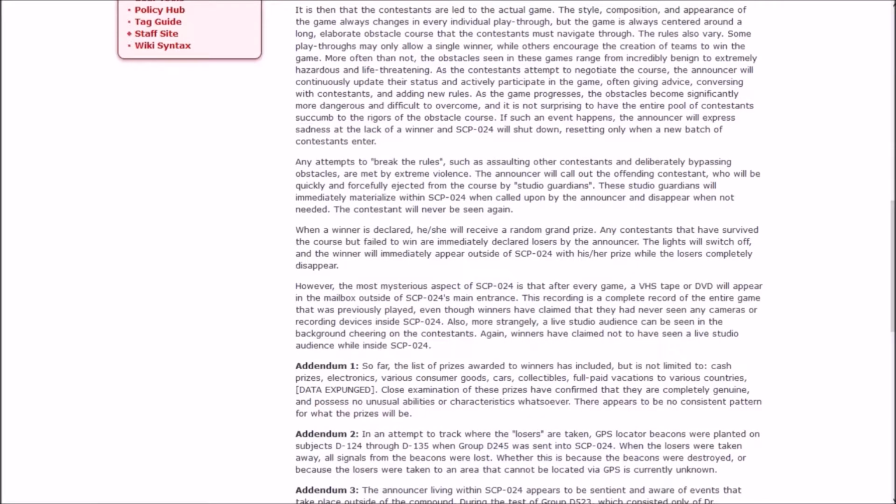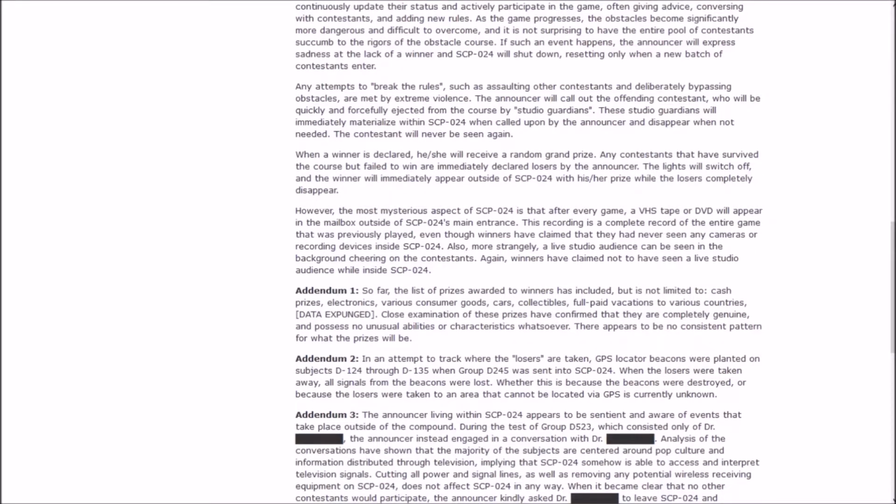Any attempts to break the rules, such as assaulting other contestants and deliberately bypassing obstacles, are met by extreme violence. The announcer will call out the offending contestant, who will be quickly and forcefully ejected from the course by Studio Guardians. These Studio Guardians will immediately materialize within 24 when called upon by the announcer, and disappear when not needed. The contestant will never be seen again. When a winner is declared, he or she will receive a random grand prize. Any contestants that have survived the course but failed to win are immediately declared losers by the announcer.